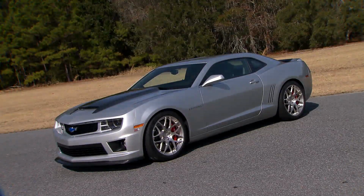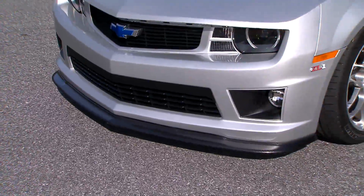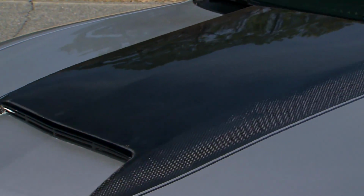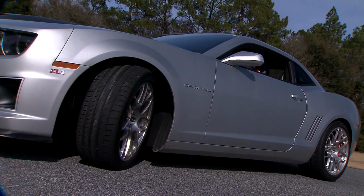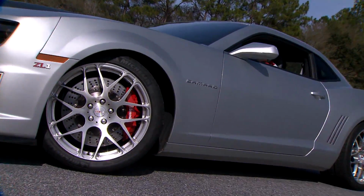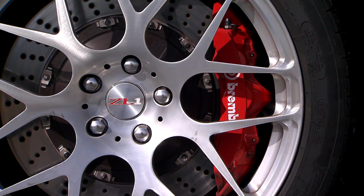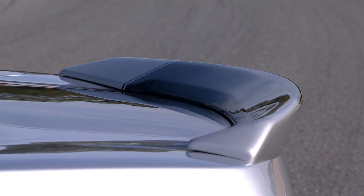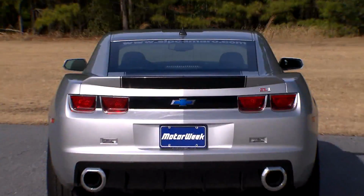The look is all track themed, however, as SLP added a heritage bow tie grille, their own front fascia with a carbon fiber splitter, as well as a carbon fiber hood with functional scoop. Forged aluminum 20-inch wheels wear Michelin Pilot Sport rubber. Hiding behind those wheels in front are big 16-inch brake rotors with Brembo GT 6-piston calipers, while a 4-piston 15-inch setup is in the rear. Also in the rear, you'll find a big carbon fiber spoiler and lower diffuser with cutouts for the polished aluminum exhaust tips. As wild as this thing looks, don't expect to blend in anywhere you go.